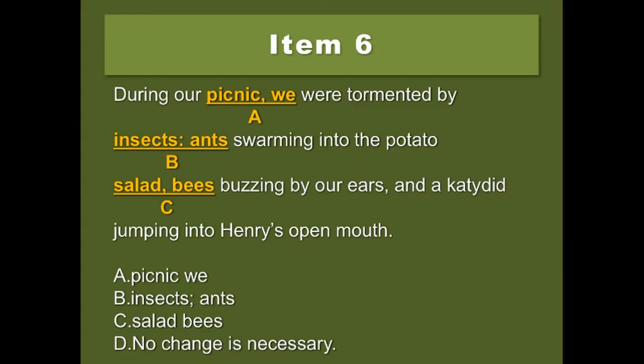Should you take away the comma in letter A between picnic and we? Should you change the colon to a semicolon in letter B between insects and ants? In letter C, should you take away the comma between salad and bees? Or letter D, this sentence is correct and no change is necessary?